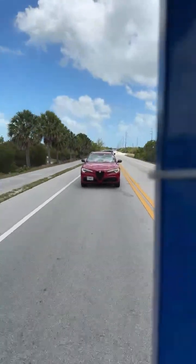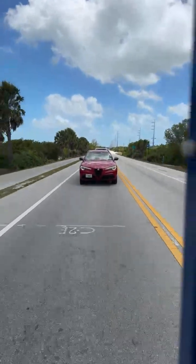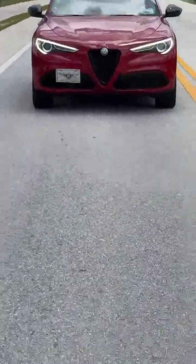or by Alfa Romeo. Who thinks it's a Bentley? It's not a Bentley.